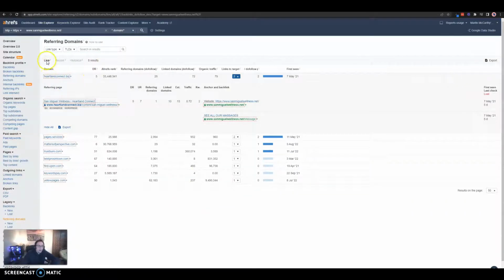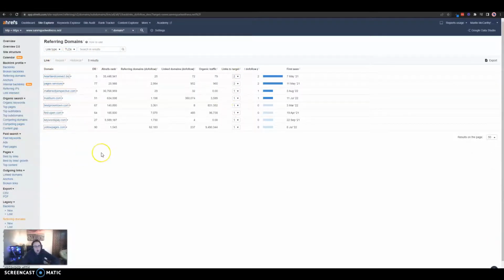And of course, with SEO, not all links are created equal. Some are better than others, and we measure that by the domain rating here. You'll see that there's a 5. It's on a scale of 0 to 100. So the higher the DR, or the domain rating, the more powerful that link is, and the more authority it's going to give your guys' website.